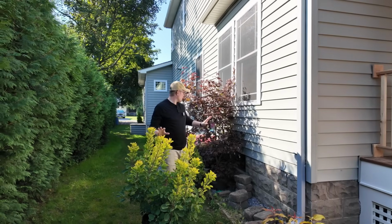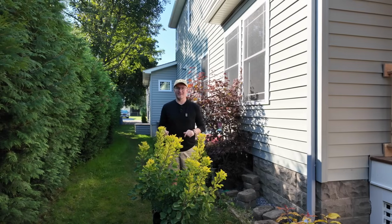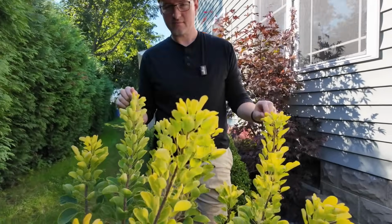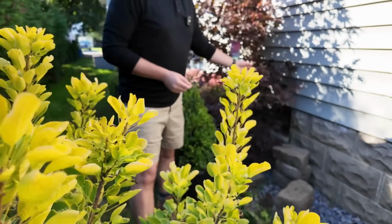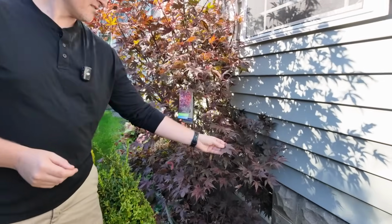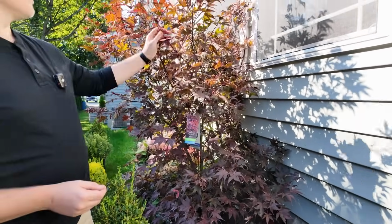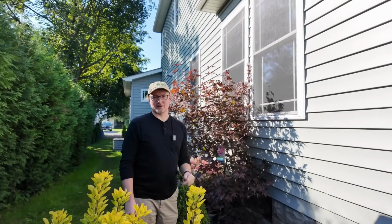So this color behind the red, it's just gonna push it forward and give it a lot of really depth. Gonna play off each other. This texture and color combination, I mean, look at the bold leaves on this. Nice rounded shape. Totally contrasts the star shape of these maple leaves. Yep, that nice deep cuts. I mean, the Bloodgood is such a workhorse Japanese maple. We see this all over the place in our area.